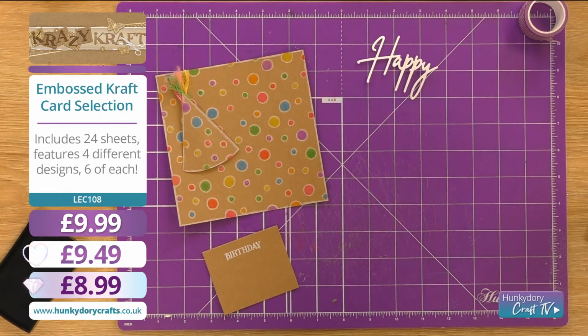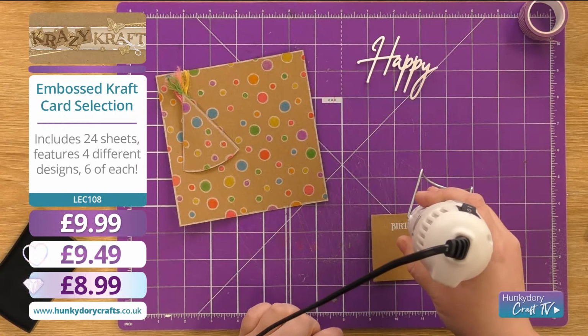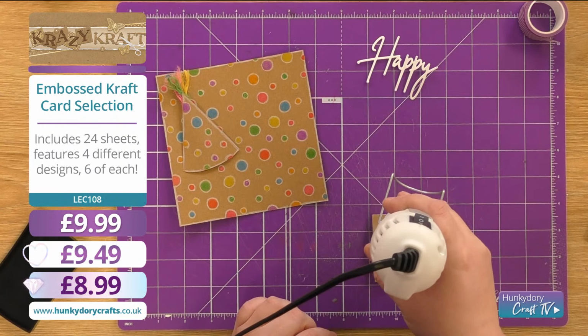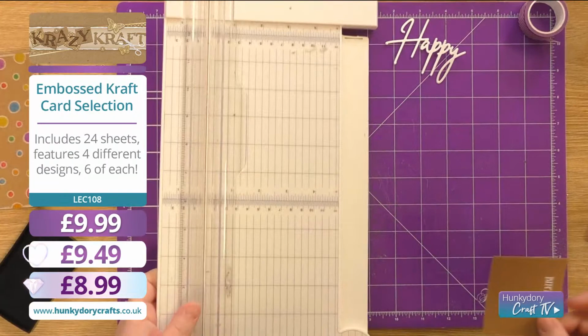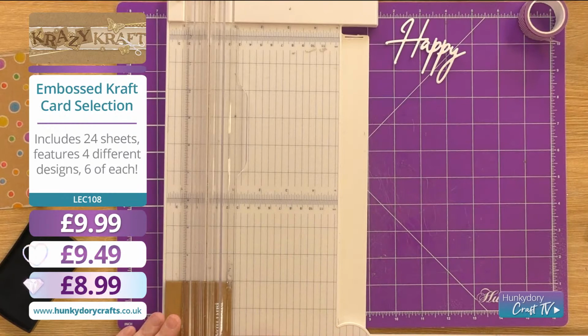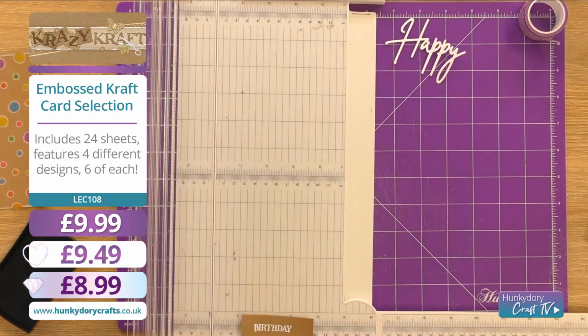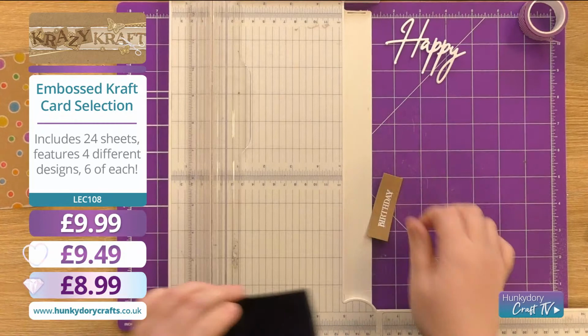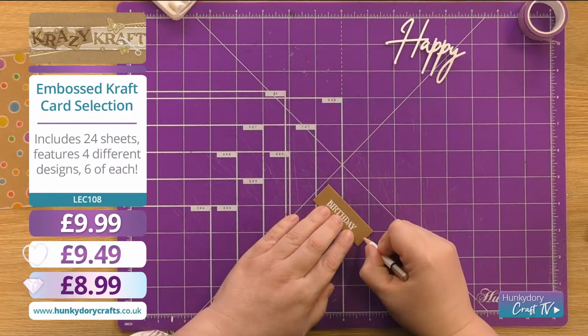Oh, yeah. So I'm just going to go in with our gun. Let this warm up for a few seconds. See how beautifully again that white accent pops on this sentiment. And then I'm just going to trim this down. Maybe just a little bit off each side, just make it a wee bit smaller. And then I'm just going to edge this again with the white, just to keep everything lovely and cohesive.